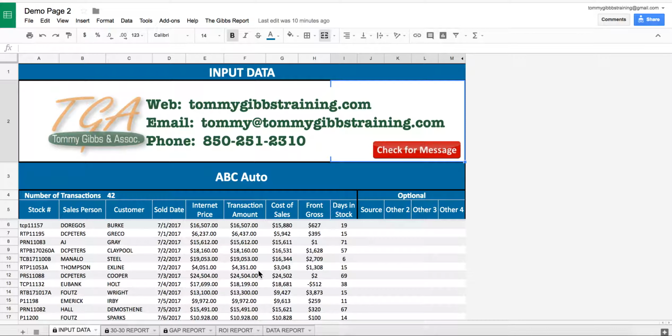Probably 80 to 90% of the people who are shopping for a used car shop using the internet. Therefore, a lot of them are showing up at your dealership because they saw that vehicle priced online at a price they like. They like the car, but they really like the price, and they show up because of the price. And so you can't afford to put a killer price out on the internet designed to drive traffic to your front door and then give it all away when they show up. So one of the reports is this GAP report.